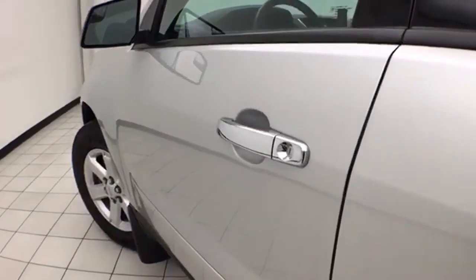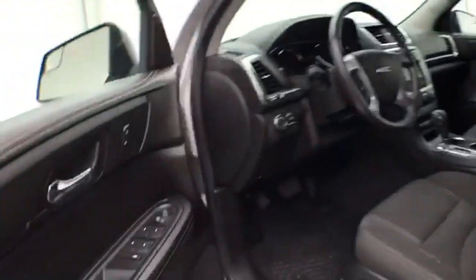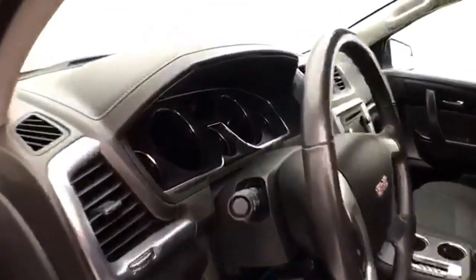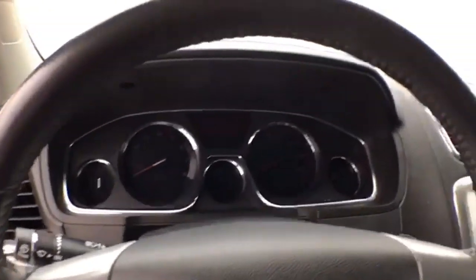This SLE has keyless entry with remote start, power windows, locks, mirrors, power driver's seat, along with a tilt and telescopic steering wheel to put you in that perfect driving position.